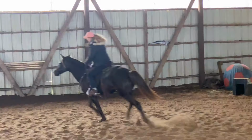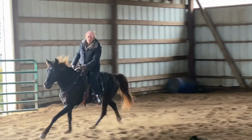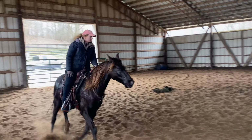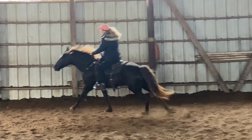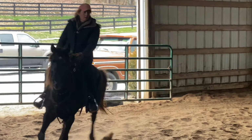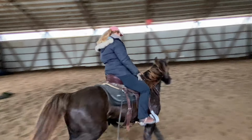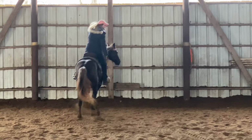So here I asked Job to canter, and you see he's not trying to run away. He's staying in his gait, quite smooth at it, and all that with just a rope around his neck. And obviously I wouldn't have attempted something like that unless I trusted him. But as you can see, he's quite content to do what I ask.